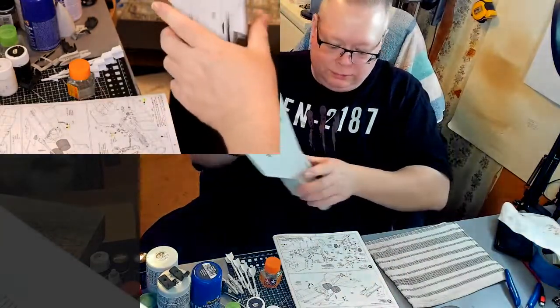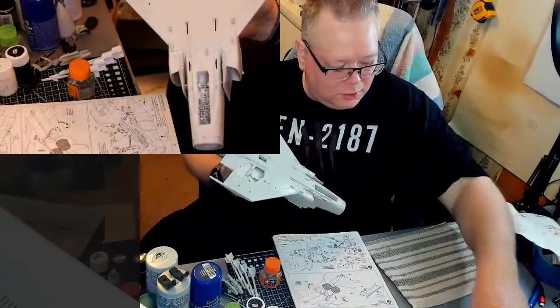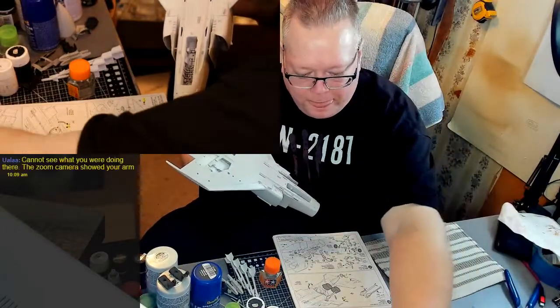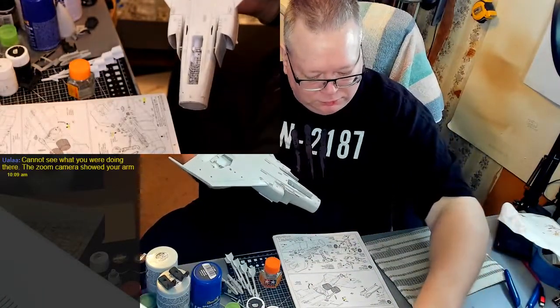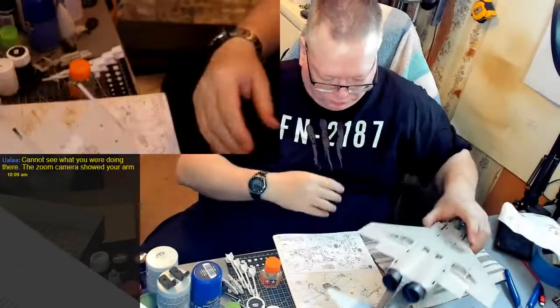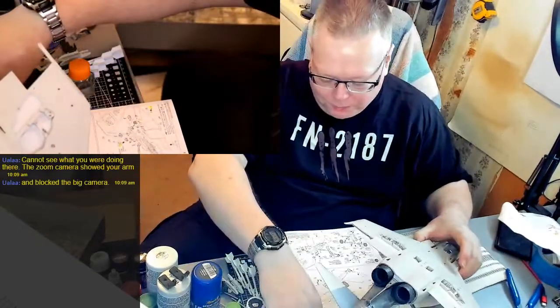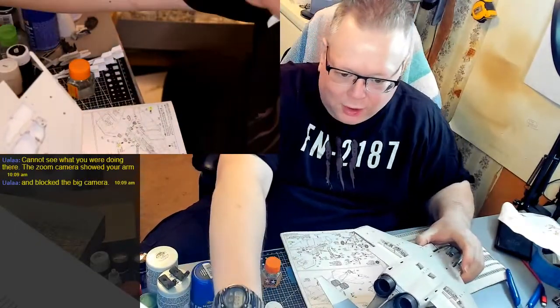Now, we are going to move on to landing gear. I'm going to move this out of the way. We got lots to put on. Quite a few pieces to the landing gear.